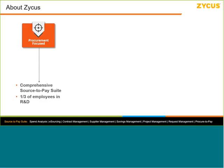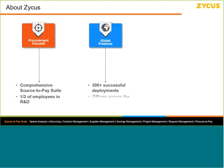So that's our focus. As a commitment to our innovation as an organization, we have one third of our employee headcount in research and development. We are over 750 employees strong, and so that tells you that we have a really, really big development center within our company. We are focused on innovation. So, procurement focused.